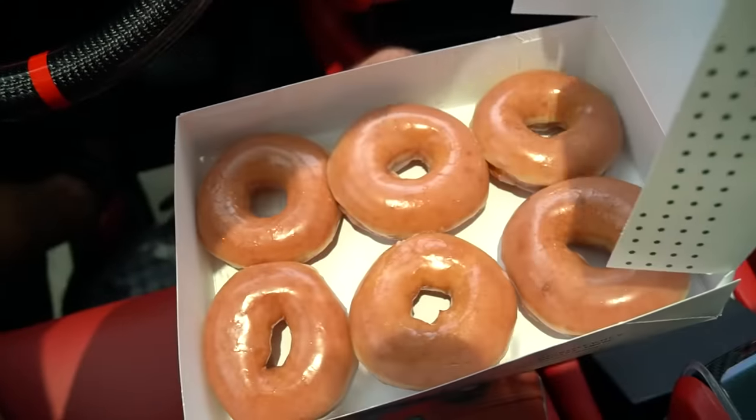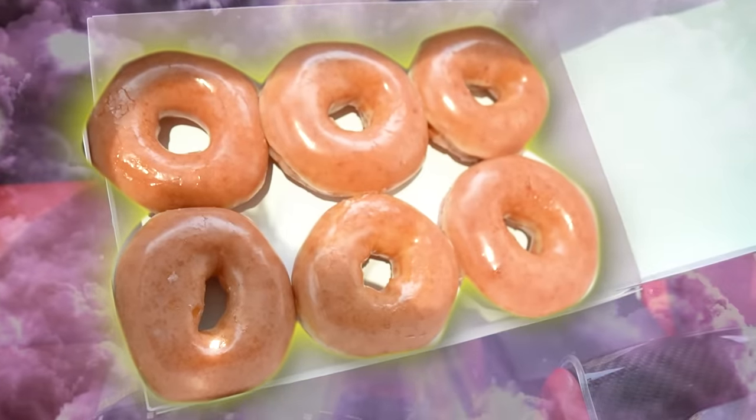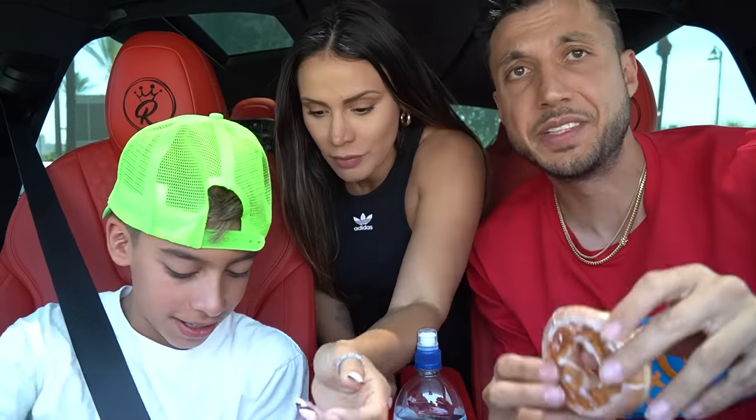All right, who's ready for some donuts? Everyone grab one. Yo, these glazed donuts are amazing. We're supposed to do it at the same time, guys. What's going on? The temptation is so big.